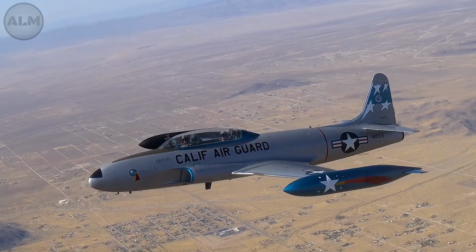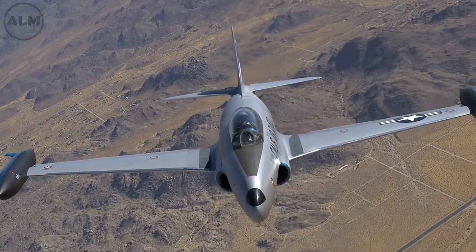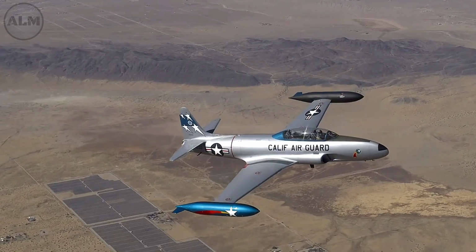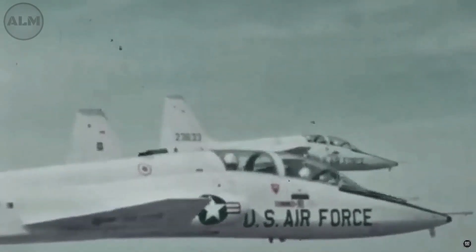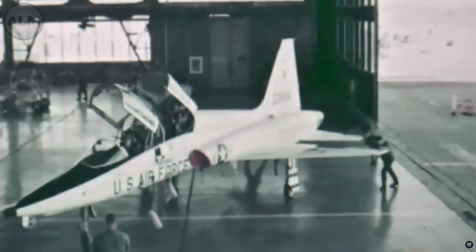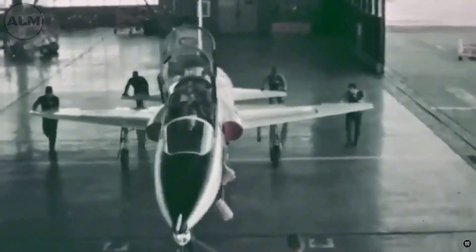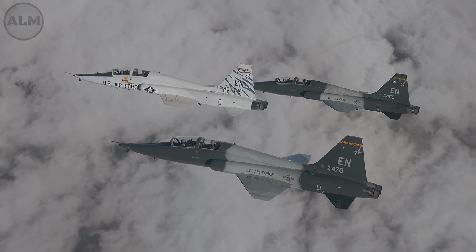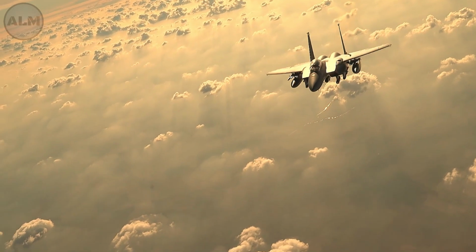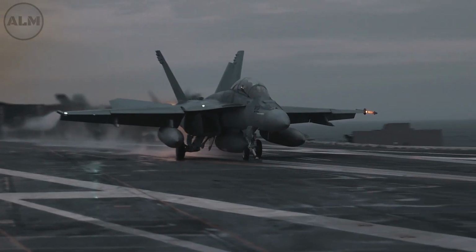In the early Cold War, the Lockheed P-80 Shooting Star-based T-33 became the first turbojet trainer for the US Air Force, but the later twin-engined Northrop T-38 Talon ultimately became the gold standard. Introduced in 1961, for over 50 years the T-38 has prepared pilots for legendary aircraft like the F-15 Eagle, F-16 Fighting Falcon, and F/A-18 Hornet.